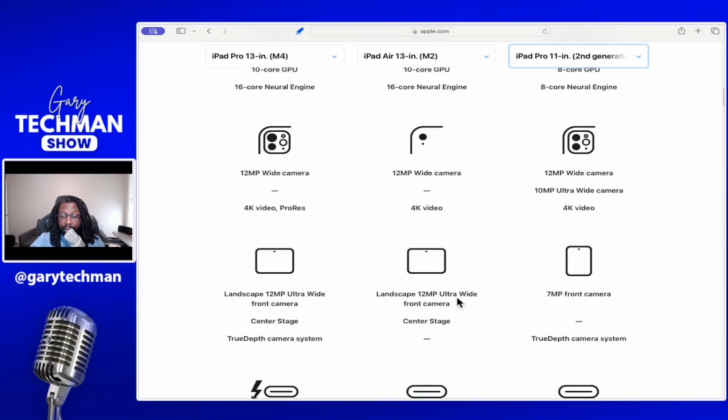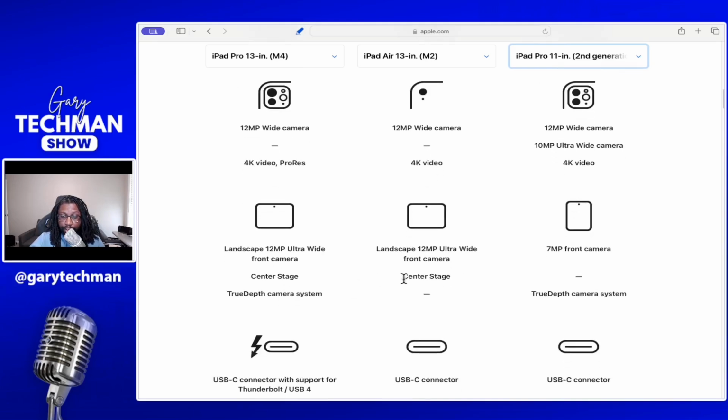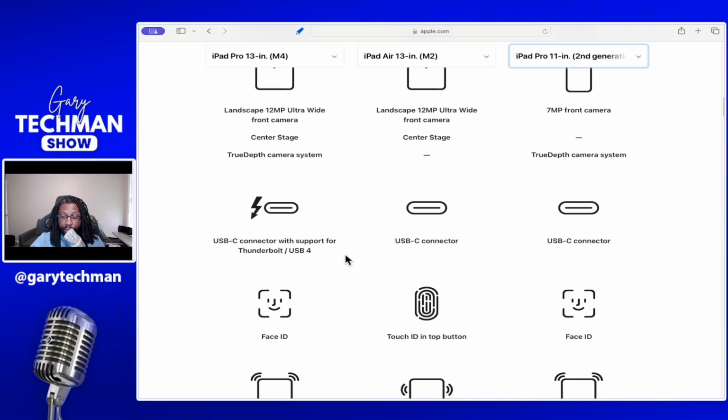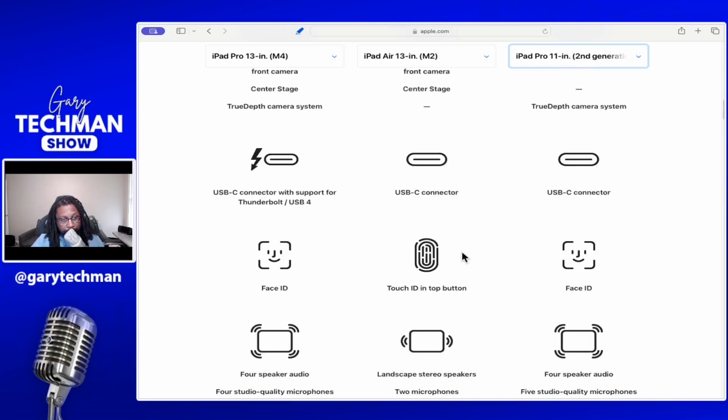They offer the landscape ultra wide front camera now, so the camera is going to be in landscape mode instead of on the top. And you still got Center Stage. You still got your USB-C, which will support Thunderbolt and USB 4. That's fine. What I like about this is Touch ID.